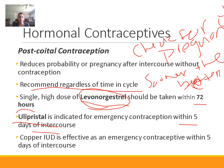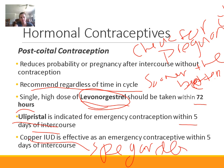Also, something else to keep in mind is that copper works regardless of weight. The other agents become less effective as weight increases. Once you get to 130% of ideal body weight, the higher up in weight the patient goes, the less effective the other agents are. So copper is a good choice in a patient who is obese. Again, it's an intrauterine device, so it requires a procedure, but it is highly effective.